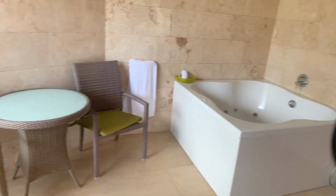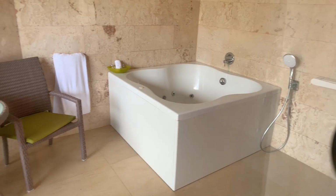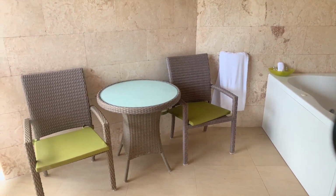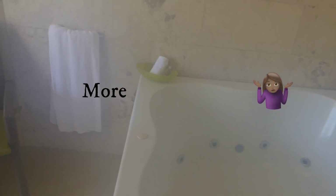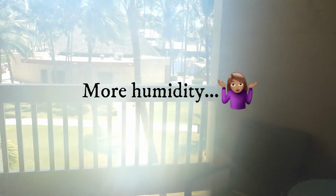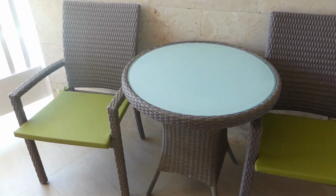And so this was the back balcony to the room, and it had the jacuzzi on it, which is my favorite part of the room. It also had chairs and a table out here. There's a handheld one for rinsing off when you got out of the jacuzzi. And as you can see, it's a pretty good sized jacuzzi. I would say maybe fit 2 people comfortably, but no more than 2.